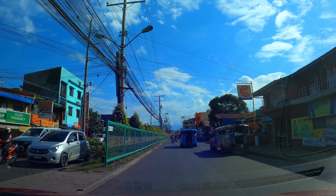So here mga ka-Joy, we are now at the area of Rizal Extension. And moving forward, we are going to reach somewhere at the San Pedro Extension. Was it Extension? Yeah, somewhere at San Pedro. Yes mga ka-Joy, and here we are. We are approaching the San Pedro Street. Not the extension. And there you go, we are still going towards Ecoland.